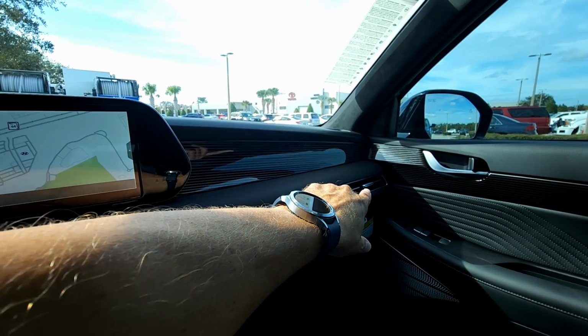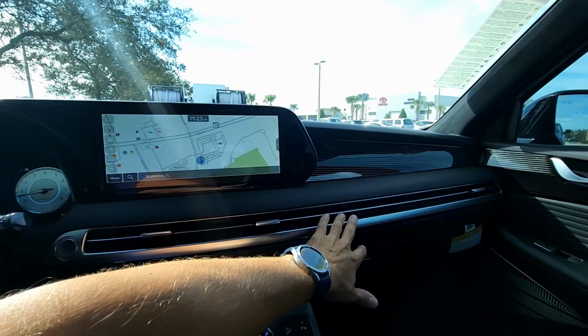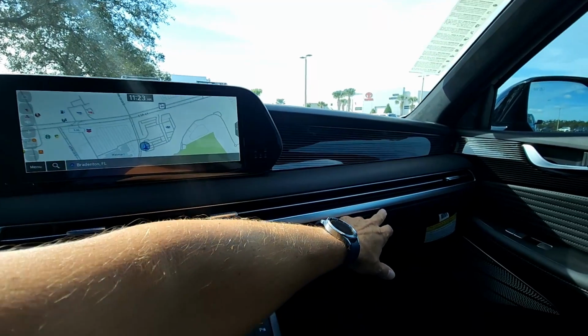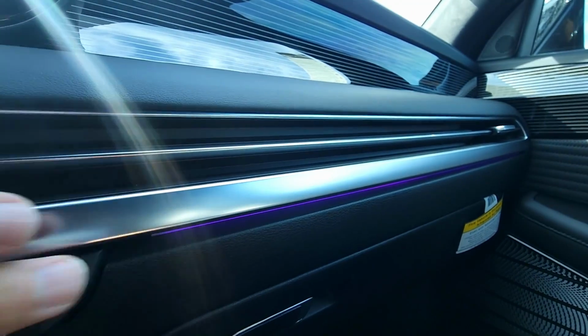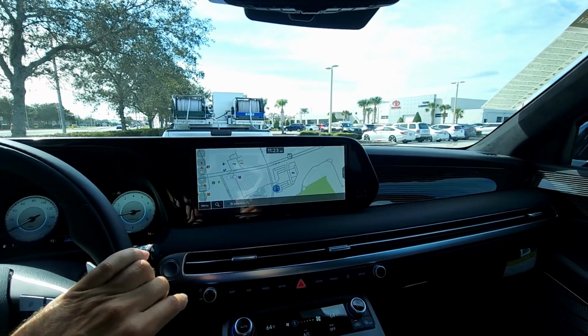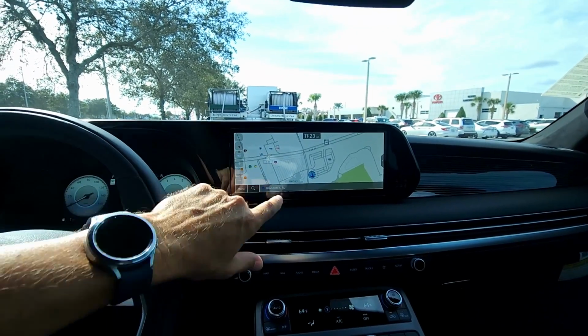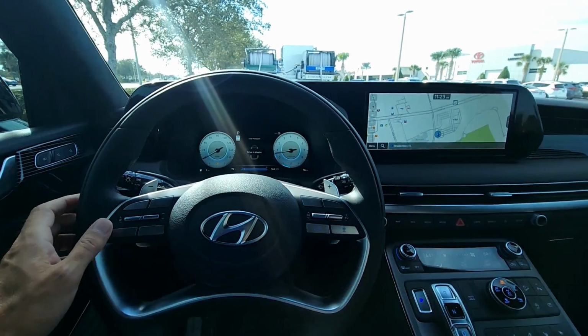Now, as far as the vents, there are vents on the sides, there are vents in the middle, nicely connected through this trim that looks very cohesive. And then right here, you have the ambient lighting. I hope you can see that little purple light that comes out from there. And you have two screens actually right here on the top. The one is for the infotainment system. There's also a separate one for climate control. We'll go through that in just a little bit.